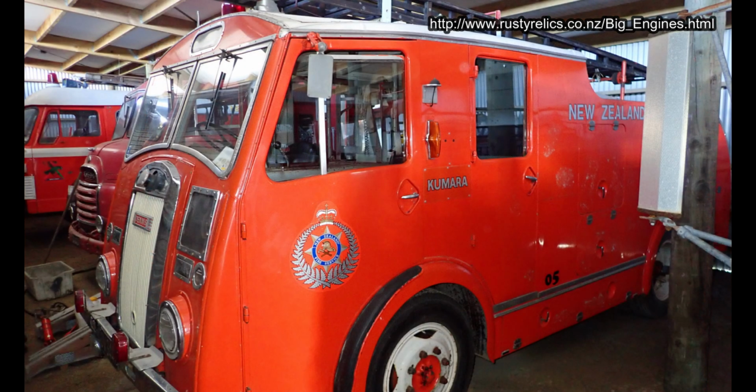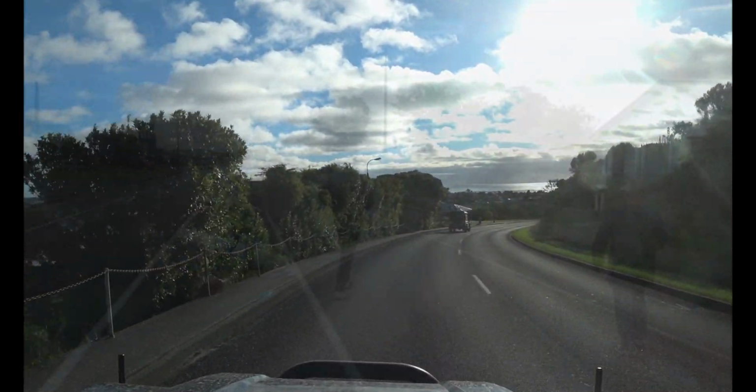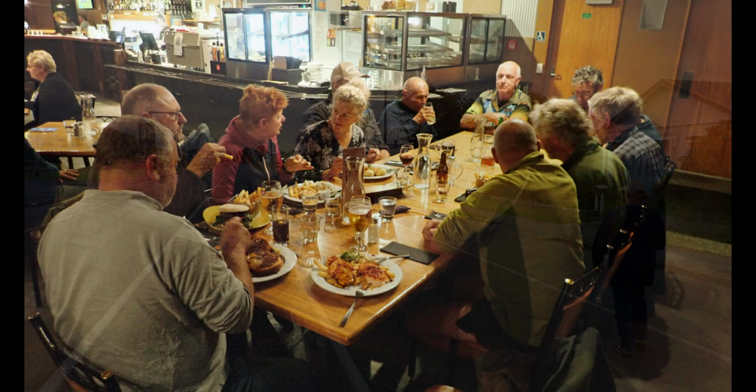Tomorrow our fellowship was to part ways, with Paul and Ellen to continue up the coast, while the rest of us were to cut across the top of the South Island via Reefton to head towards the Cook Strait Ferry on Friday. So we all met up at Stomper's Bar in Hokitika for a farewell dinner.